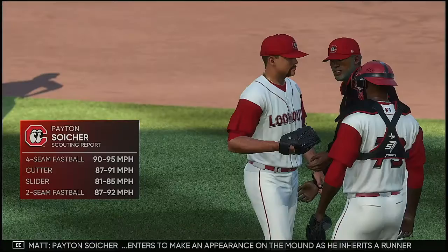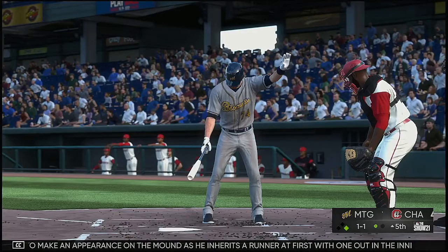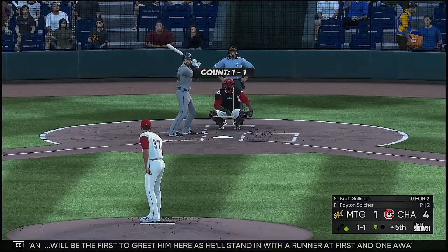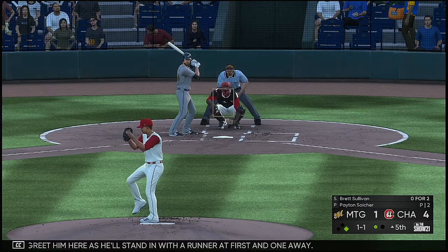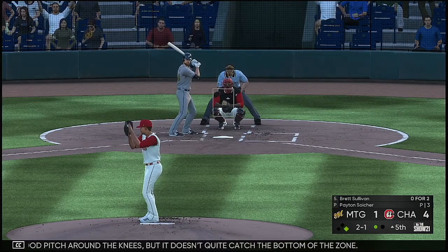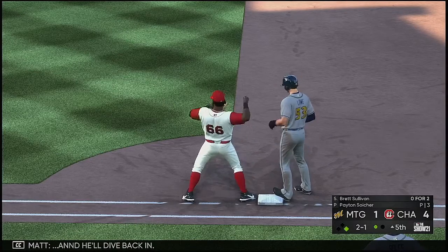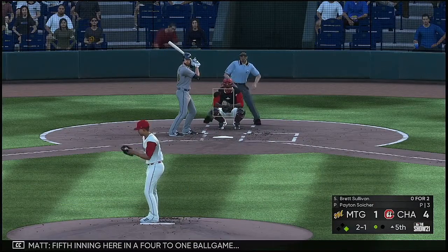Peyton Soischer enters to make an appearance on the mound as he inherits a runner at first with one out in the inning. Brett Sullivan will be the first to greet him here as he'll stand in with a runner at first and one away. Now a good pitch around the knees, but it doesn't quite catch the bottom of the zone. Throw over to the bag, and he'll dive back in. Fifth inning here in a 4-1 ball game.